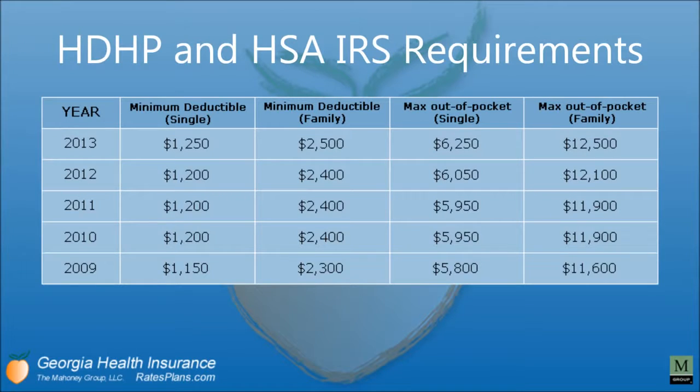Here are the HDHP and HSA IRS requirements. Now, an HSA is a health savings account that is a voluntary contribution that funds the HDHP, and we'll talk about that later. But here you have the minimum deductibles for single and family. They simply double. And the maximum out-of-pocket for single and family, those double as well. The IRS sets these requirements each year.